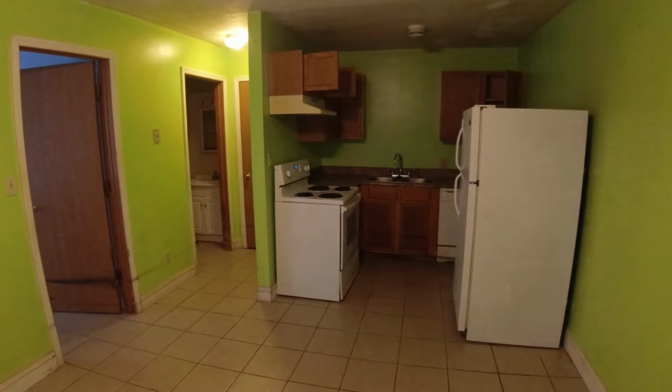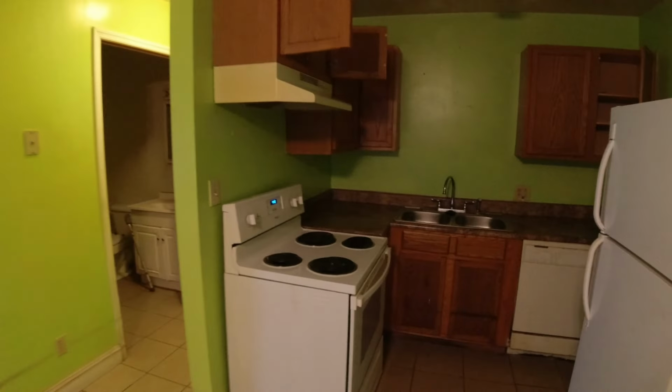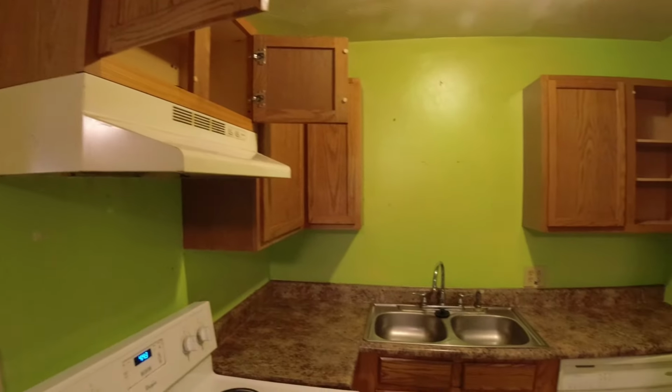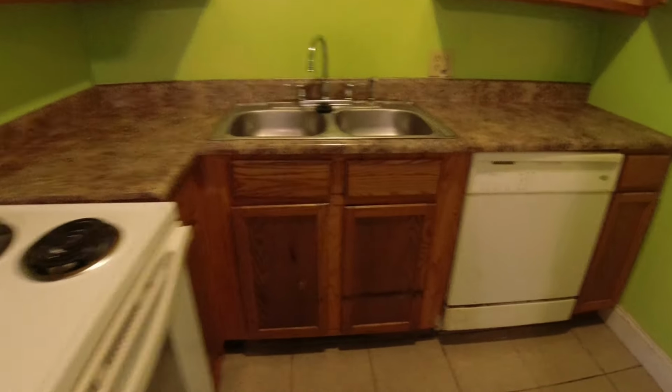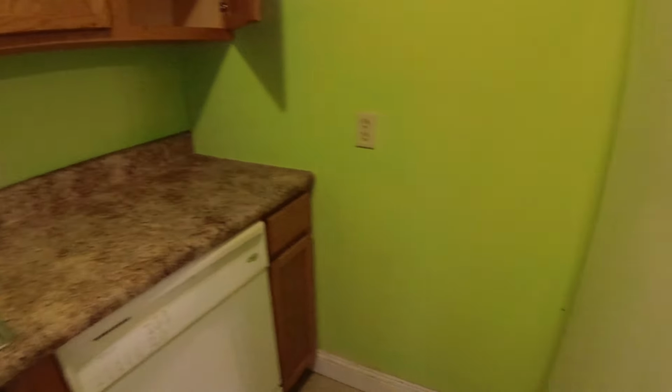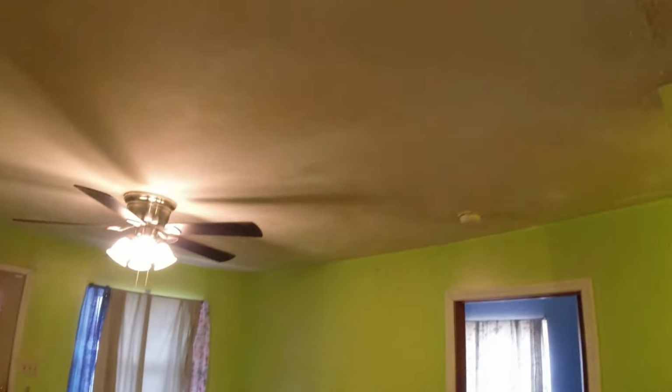So the ceilings are yellow, but I don't think she smoked. That may be old damage. I don't know. The lady was in a wheelchair, and as you'll see, that caused a lot of damage. See, like the cabinets, hopefully we can paint those and salvage those. It's not bad. Not bad at all.